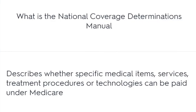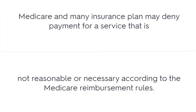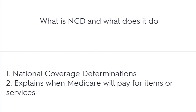What is the National Coverage Determinations Manual? It describes whether specific medical items, services, treatment procedures or technologies can be paid under Medicare. What is the difference between covered and non-covered items? 1. Covered items, services and procedures are covered only when linked to a designated approved diagnosis. 2. Non-covered items are deemed not reasonable or necessary. Medicare and many insurance plans may deny payment for a service that is not reasonable or necessary according to the Medicare reimbursement rules.